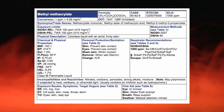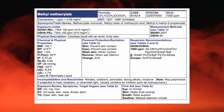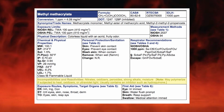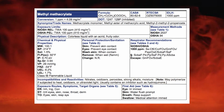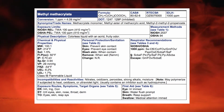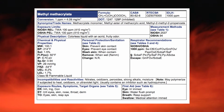Another chemical, in the case of this chemical, methyl methacrylate, hydroquinone, another chemical put in methyl methacrylate so it doesn't polymerize. And then when you go down to the note, we're under incompatibility reactivity, it tells you that it polymerizes, and you'll see under note, it may polymerize when subject to heat, oxidizers, or ultraviolet light. Which means, Cris, it's not always going to polymerize. No, it's not. So they add that chemical to it, so this truck, you know, when it's shipment, it doesn't blow up. But what's it telling me?